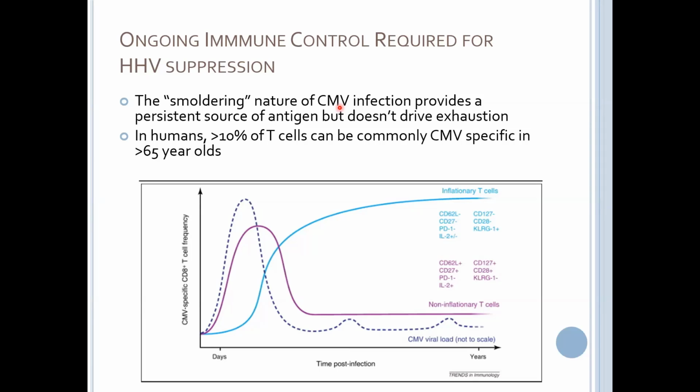People that are CMV infected, a subset of them, not everyone, and this is a big area of research right now, have this inflationary T cell response. In your early days, you make a memory response and you're controlling the infection. There are lots of chronic infections where you have this low level of T cells, even HSV, toxoplasma, even TB, where the antigens are always present, but you make enough T cells that keep them under a reasonable amount of control over decades.